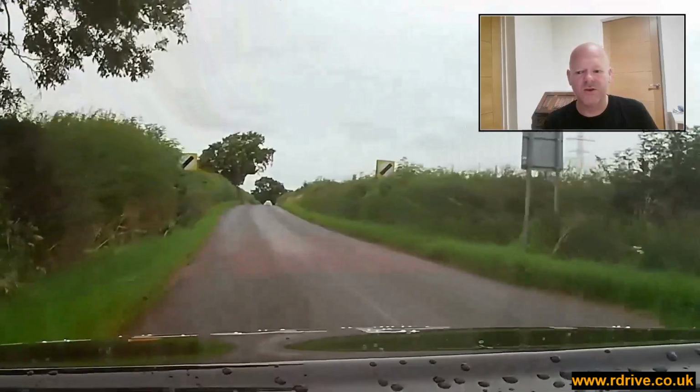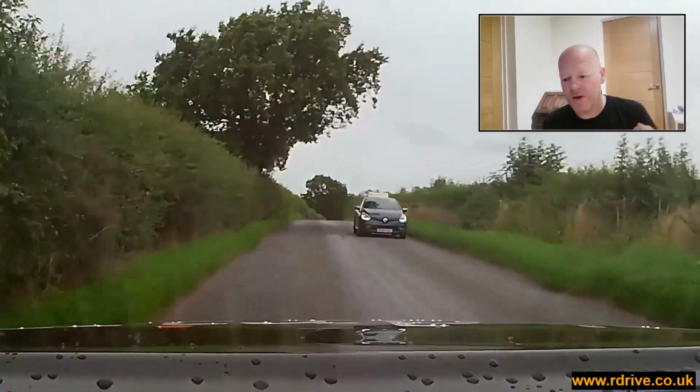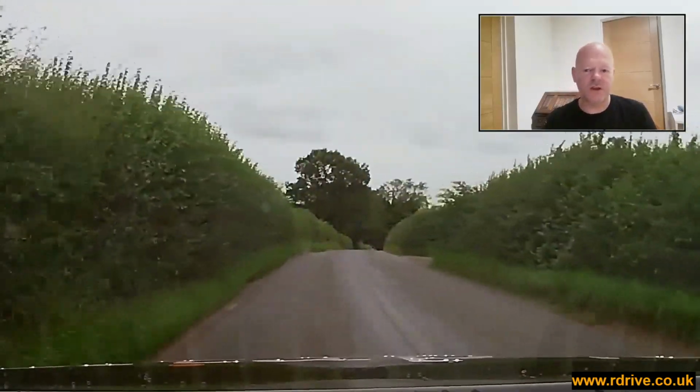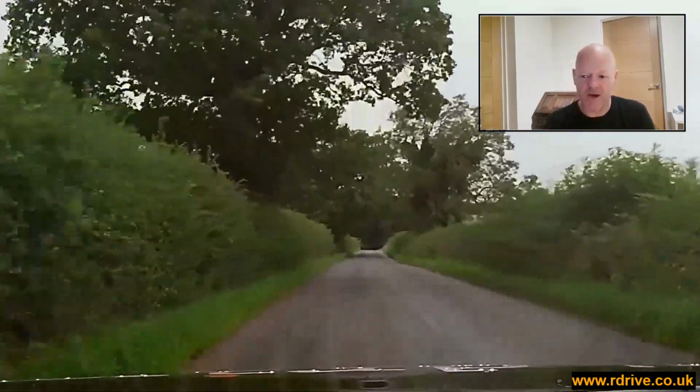National speed limit. Again, check our mirrors before we go into speed limits. Check your mirrors when you leave into a new speed limit as well. It is a change of speed. Make sure you're checking those mirrors, centre and right, coming in and coming out of a change of speed.